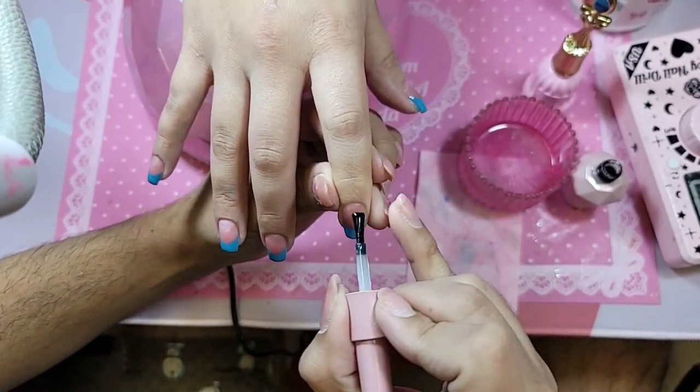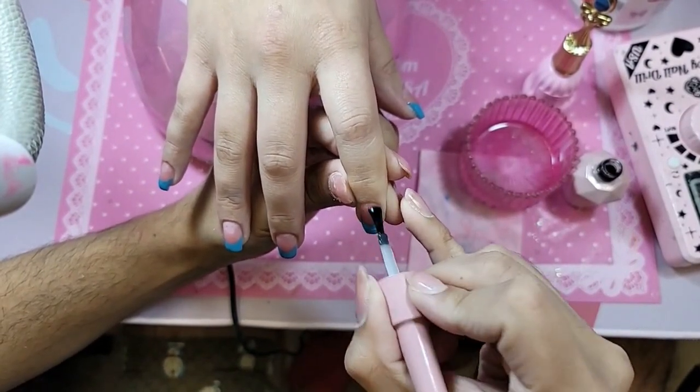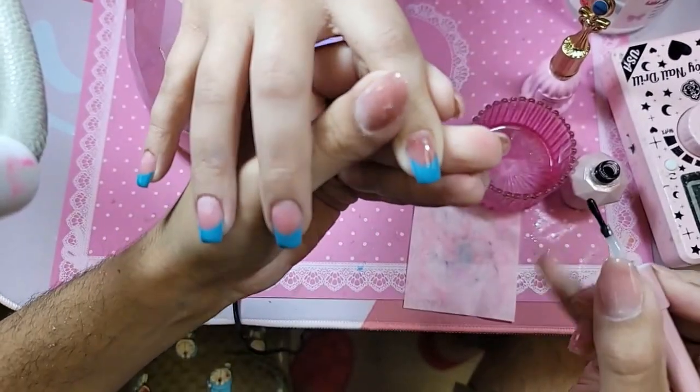So we're going to seal it with Wonder Gel. Look at that. It just melts everything so flawlessly.